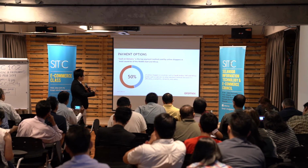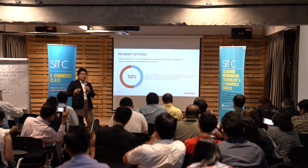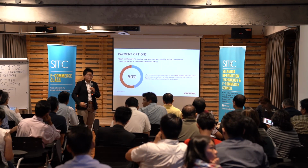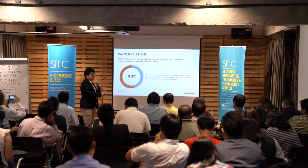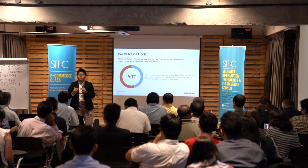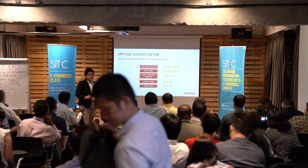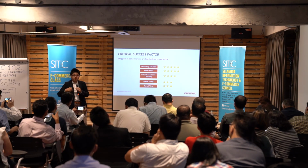Payment options, I think we touched on. Depending on which country you want to go to, you will want to explore what the payment options are. If you go into established countries like the US, Australia, the UK, they all have credit cards, PayPal, everything. But if you go into the Middle East, Saudi and all, Africa, they want COD. So it's very subjective to which countries you want to go into. Speak to us, we have the solution for you. These are what we would say are the critical factors of e-commerce for you to go in.